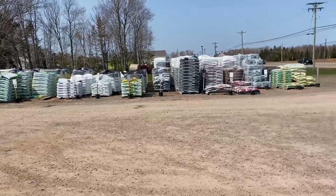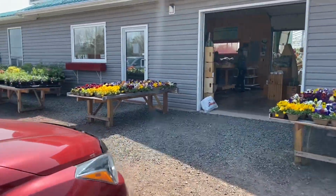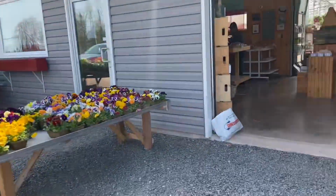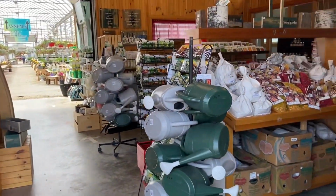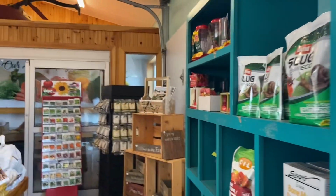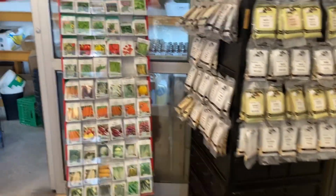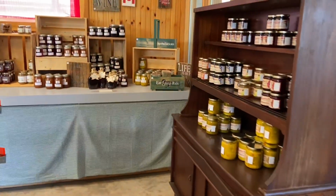This is Lifestyle Gardener. Today I visit the biggest garden center I have ever seen in my life. I am in Prince Edward Island, and this garden center has about, I believe, 8 to 9, if not more, high tunnels, and in each high tunnel they're growing plants at different stages. I'm going to show you a couple of clips of what a few of these high tunnels look like inside. So stay tuned.